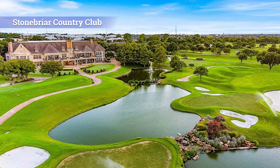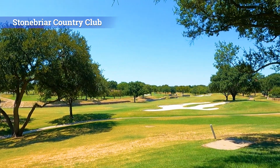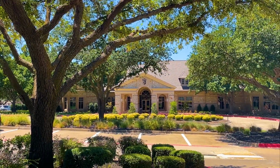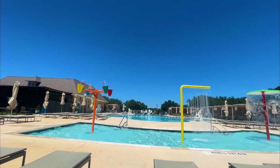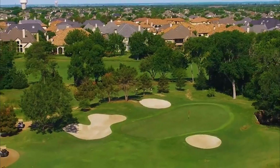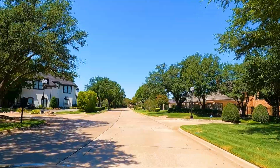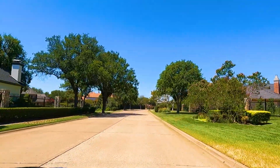Now let's take a deeper dive into one of the crown jewels of Stonebriar, and that is, of course, the Stonebriar Country Club. It's more than just a golf course, it's a lifestyle centered on two championship 18-hole golf courses, a stunning clubhouse, tennis courts, and a refreshing swimming pool. The club truly offers a resort-style experience, and it's all right at your doorstep. Plus, let's talk about security. With 24/7 gated access, on-site security, and patrol services, safety and peace of mind are given top priority here.